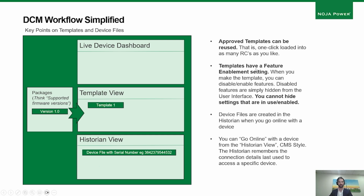Another note is that the templates have a feature enablement setting, so when you make the template, you can enable and disable features. When you disable them, you hide them from the user interface. It makes it much more simple for both your protection teams and your operators to use the software in the field. You can't hide settings that are in use or enabled, so if you wish to hide them, you need to disable them first. You may also choose to re-enable them at a later time, and you can do so through either editing the device through the live device dashboard or by modifying the template itself.